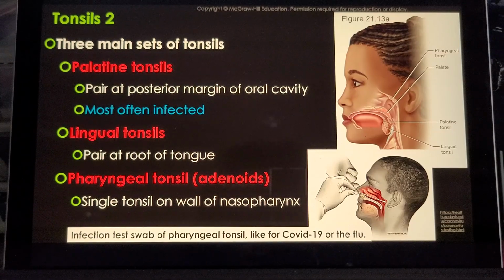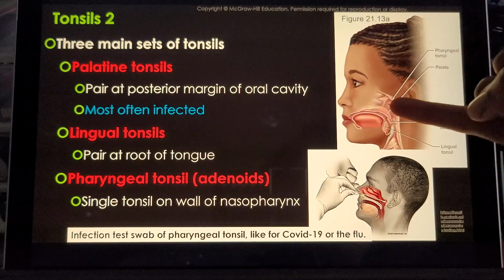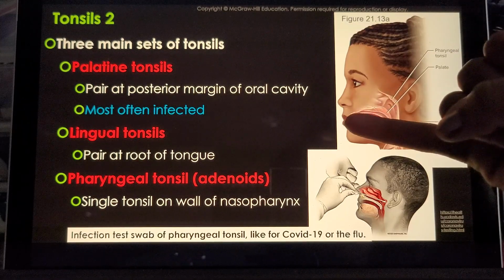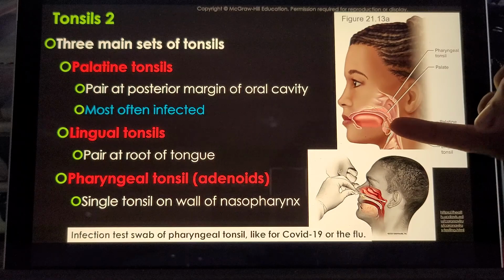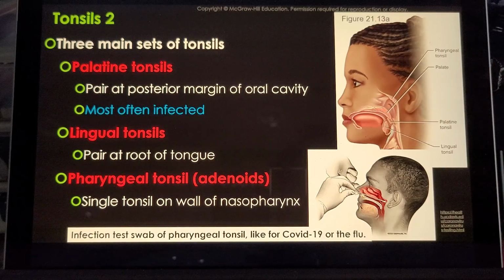So you have 3 main sets of tonsils, and although you don't have to know them for the test, just know their general function. I'm just going to show it to you because this is something that, especially our nursing people, you'll have to deal with. So we have our palatine tonsils, and that's the one that's most infected because either you breathed in something or because it came in through your mouth. It's right there and possibly could get infected in either way. So this is your most infected one.